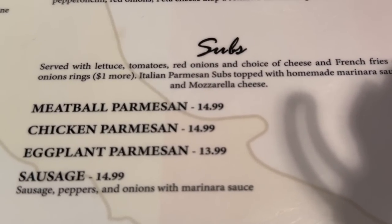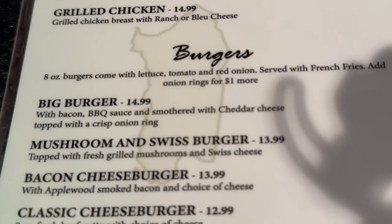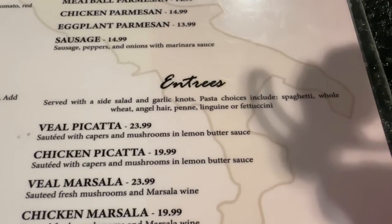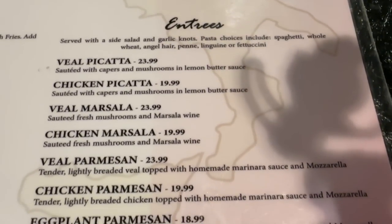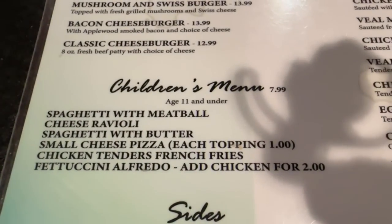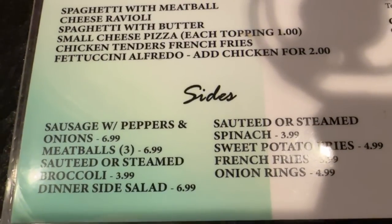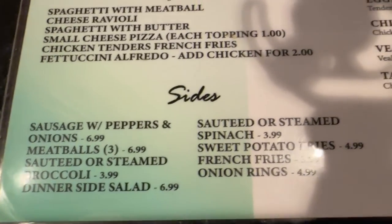Sandwiches and wraps. Here are the subs. Have a meatball parmesan and a sausage one. Have hamburgers here. Here are your entrees, served with a side salad and garlic knots. Quite a few choices there. Chicken parmesan, the Taste of Italy. Children's menu for $7.99. Here are the different sides. You can order some meatballs. Get three of them for $6.99.